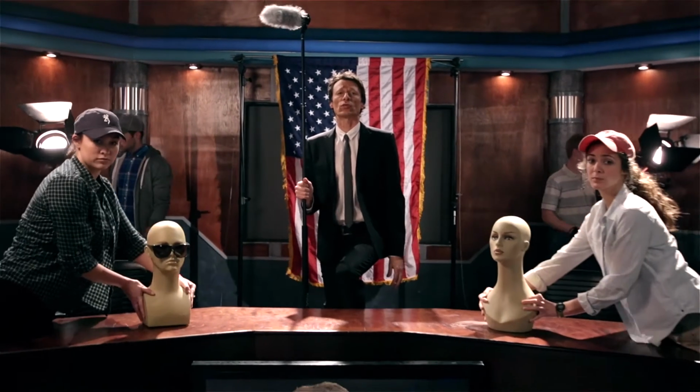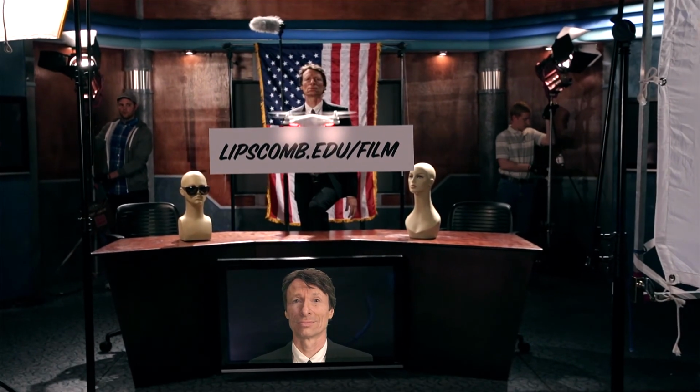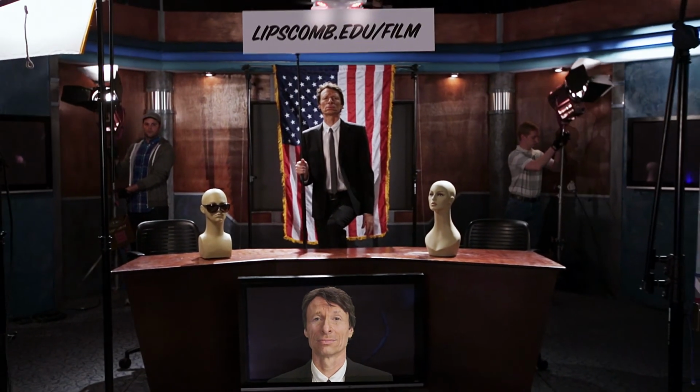Then for our big fun hero shot at the end, we wanted to be able to customize what text or URL we put on the drone, so we just put a piece of paper with some tracking markers on it. Then in post, we added a longer sign with our URL and simulated the drone's red light. Then we added Steve to the TV screen and added a stock explosion for good measure, because what kind of final shot would it be without an explosion?